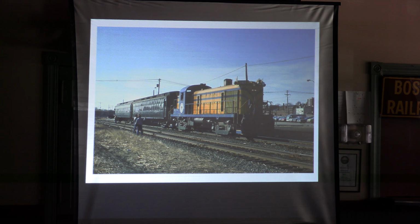But anyways, here they are in Concord. This is the first run. And I think that might be Dick Mauser's van right there, but I'm not sure. Looks like it.